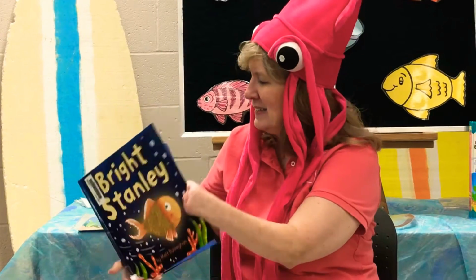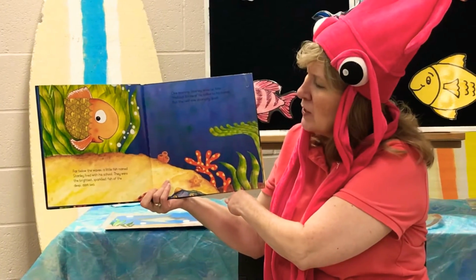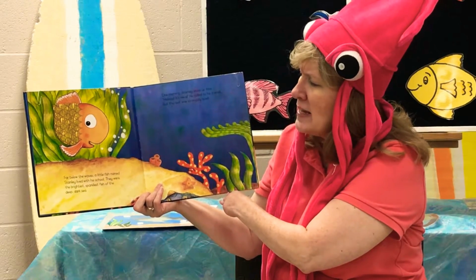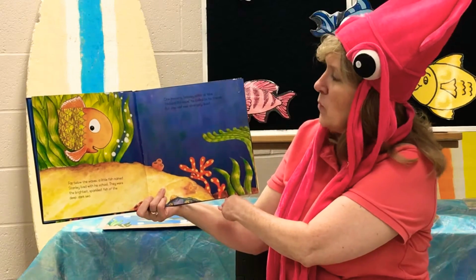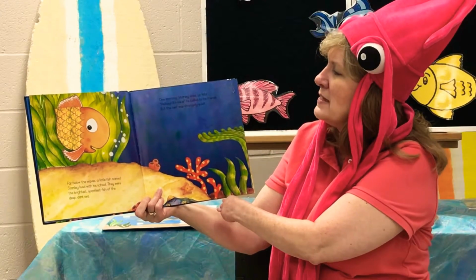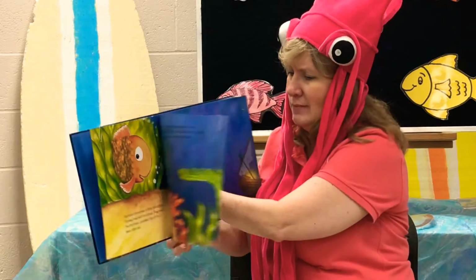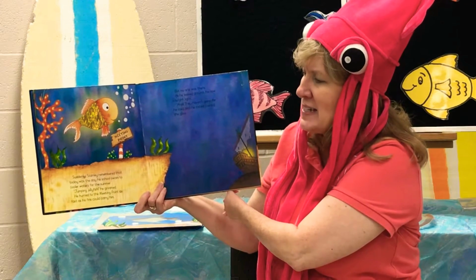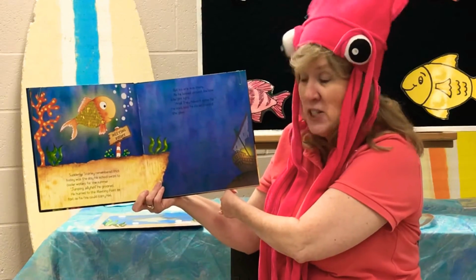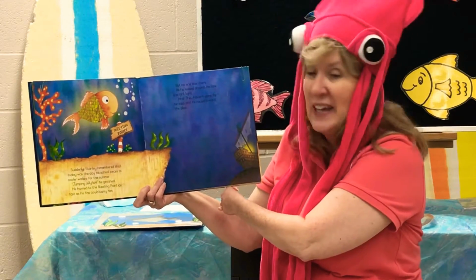Bright Stanley. Far below the waves, a little fish named Stanley lived with his school. They were the brightest, sparkliest fish of the deep, dark sea. One morning, Stanley woke up late. "Hello, it's me," he called to his friends. But the reef was strangely quiet. Suddenly, Stanley remembered that today was the day his fish swam to cooler waters for the summer. "Jumping jellyfish," he groaned, and he hurried to the meeting point as fast as his fins could carry him.